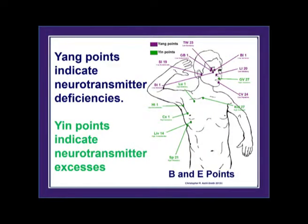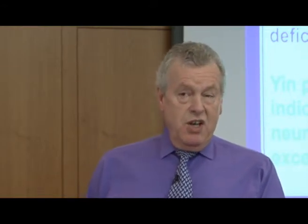Now, dopamine is a brain chemical associated with the feel-good factor. When your team wins at football, whether you support Manchester United or Southampton like I do, when we beat Manchester United, I felt fantastic. Okay? The main reason is I get a surge of dopamine that day. When Southampton lose a match, particularly if it's against Manchester United, I get low dopamine, but most important, I get low serotonin.